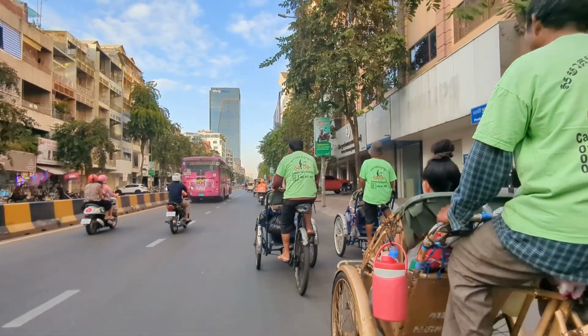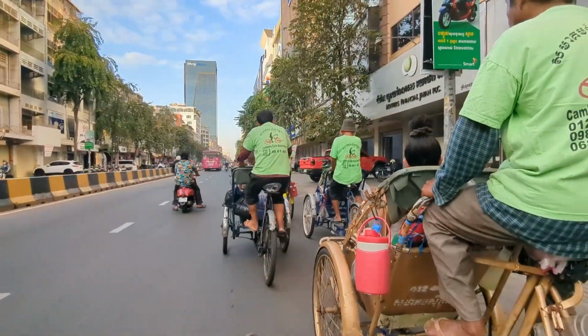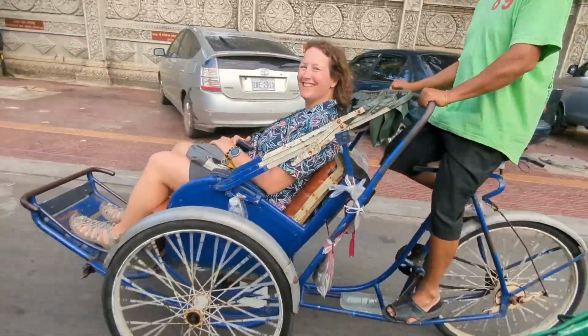From the beach, we rolled back to Phnom Penh, the capital city, and it was time to wrap up our tour, which we did with a quick cyclo tour around the city. These are nice little chariot bicycles. We've had a conversation about, should we buy one and who would pedal and who would get to sit in the front seat. We haven't resolved that yet.